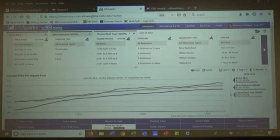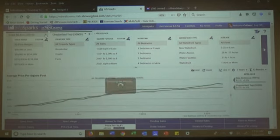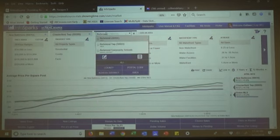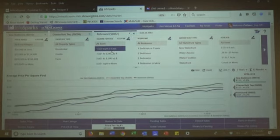But the MLS area, that doesn't interest me. That covers too big of a spectrum. I want to keep it to my area. So I can keep crossing my areas by clicking right in here. And I can say maybe I want to add in Richmond. You could do it by postal code if you'd prefer. Now I've actually started creating my actual graph, right?